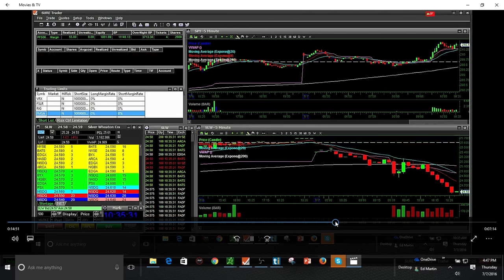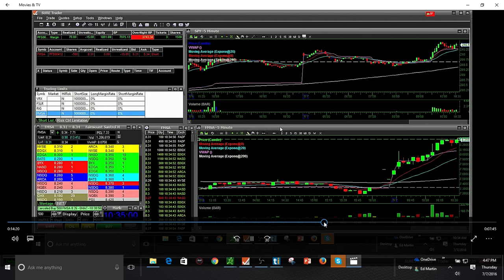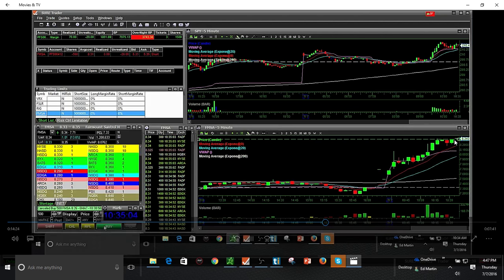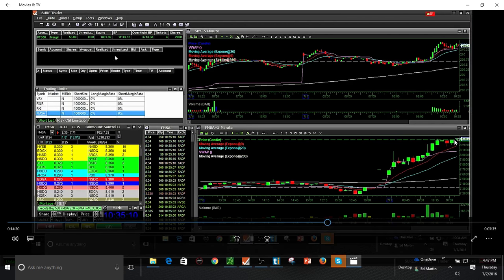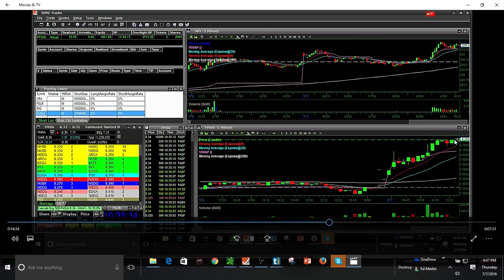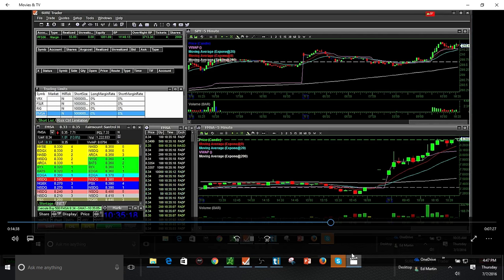All right, so I'm trying not to let this go too far. Let me go back a little bit. Here's where I'm going to get out. Right here is where it started trading above it. It opened above this resistance, and looked like it was going to hold the support.